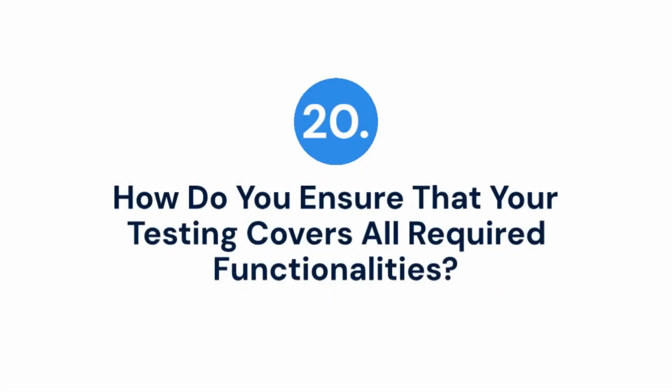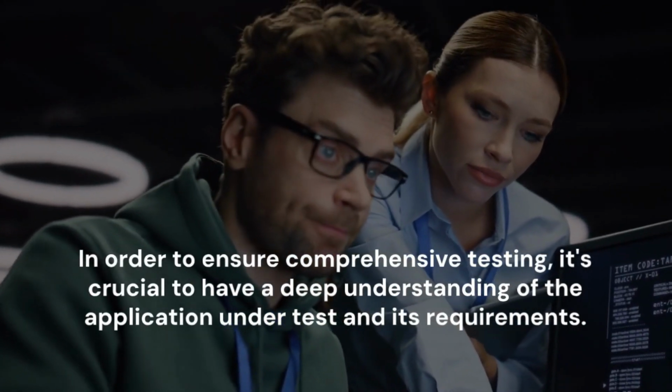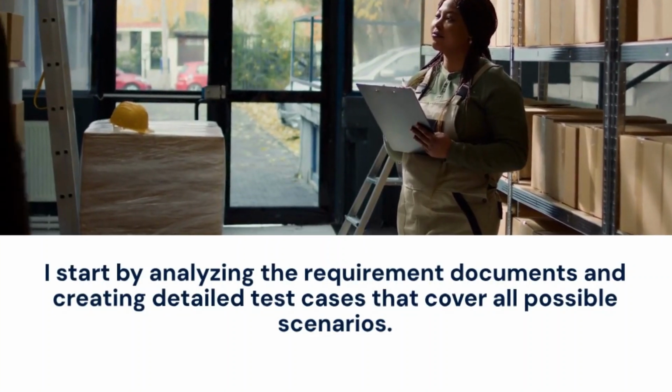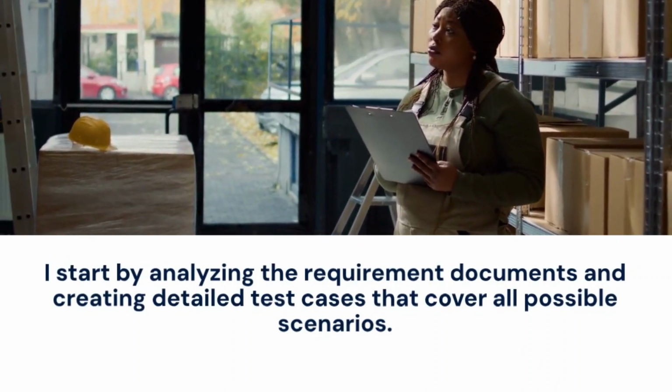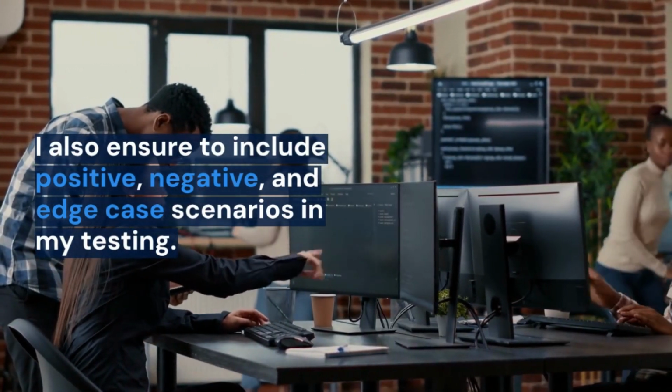20. How do you ensure that your testing covers all required functionalities? In order to ensure comprehensive testing, it's crucial to have a deep understanding of the application under test and its requirements. I start by analyzing the requirement documents and creating detailed test cases that cover all possible scenarios. I also ensure to include positive, negative, and edge case scenarios in my testing.